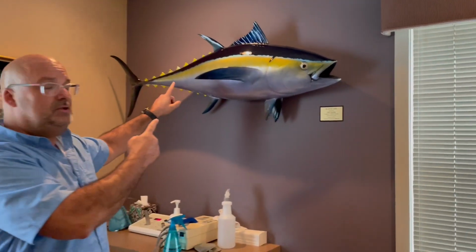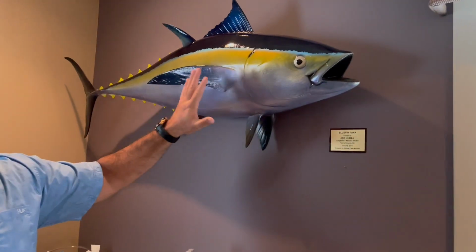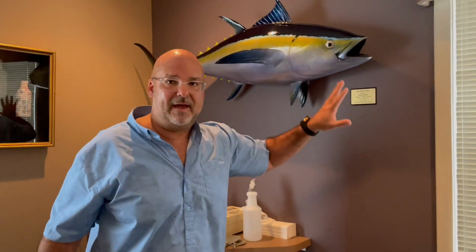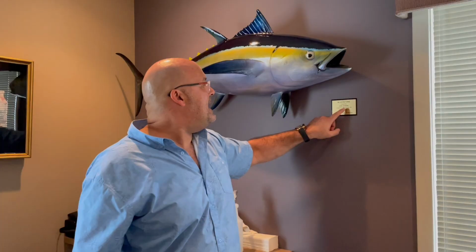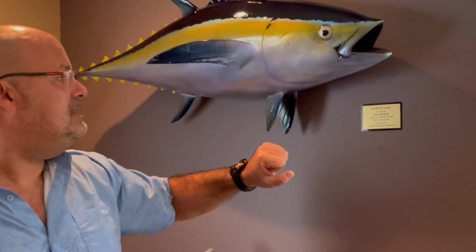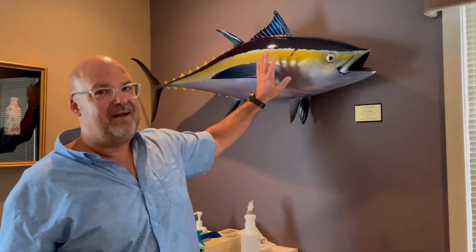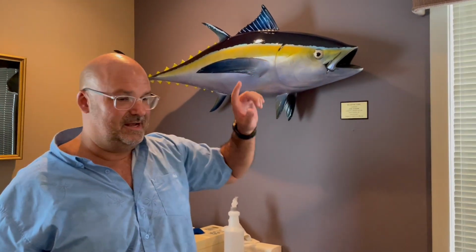Hey everybody, Dr. Joe again. A lot of people have been commenting and asking about some of the fish mounts we have in the office. We have a few, so I'm going to give you a quick tour. One of the things I want to show you is tuna number 1. This is the first tuna that we ever caught on my boat, the Back Bay, and this was caught back in 2017. 53 inches, 55 pounds. We've caught bigger fish since then, but everybody always remembers their first.